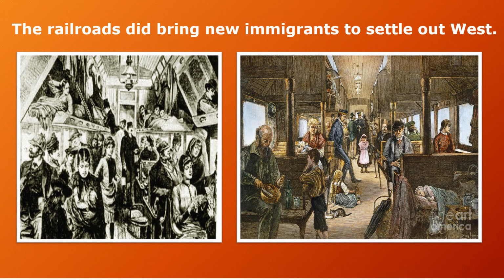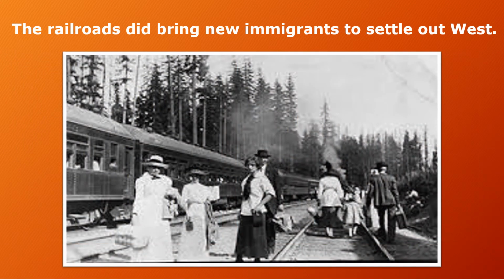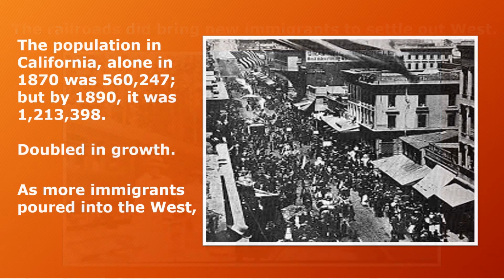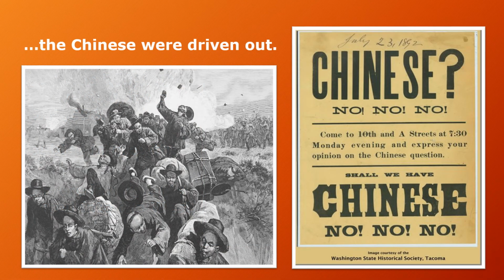The railroads did bring new immigrants to settle out west. The population in California alone in 1870 was 560,247, but by 1890 it was 1,213,398, doubled in growth. As more immigrants poured into the West, the Chinese were driven out.